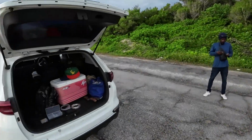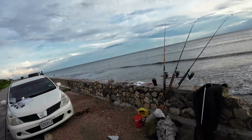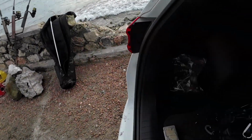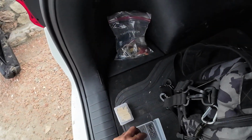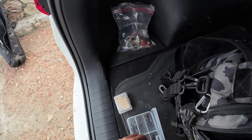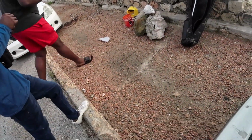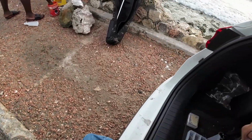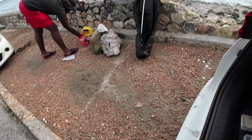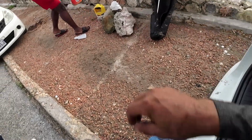Now tie up one more rig, Rasta. Yeah, I'm gonna do an over-under rig, a double over-under rig, and run some shrimp on it. I'm gonna run with like a 2-aught, 3-aught hook. I'm not gonna run a small hook. Weights are in my bucket. Watch out for hooks in there, yeah?